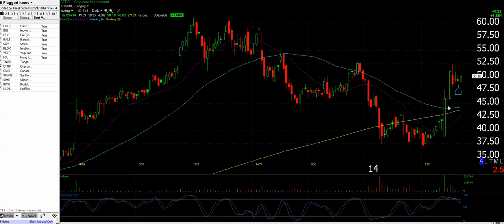C-Trip. This one, after the earnings move, has been in a consolidation for the last few days. This one might need a little bit more time, but I do anticipate, the way it's been holding up, that it's going to go again.